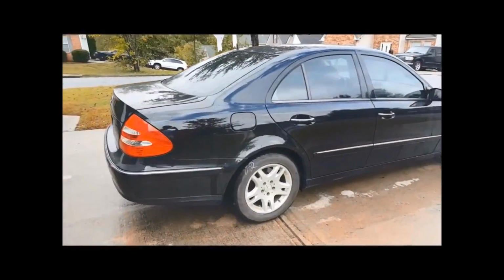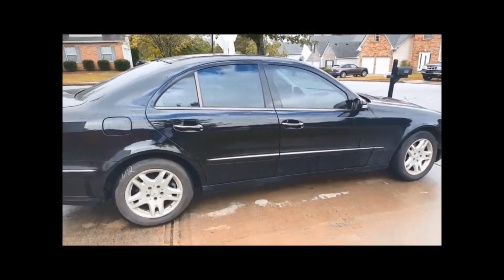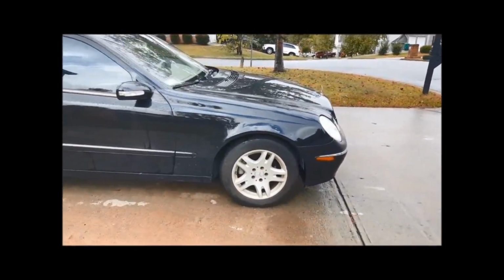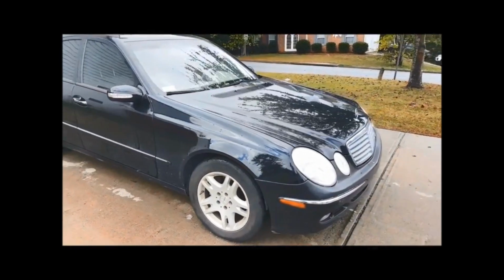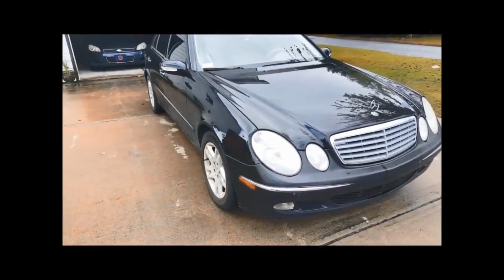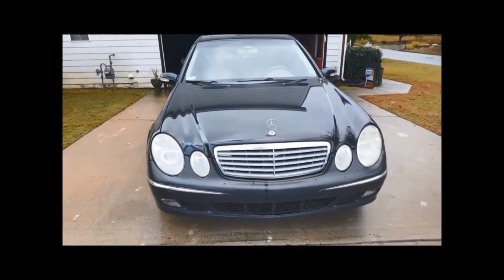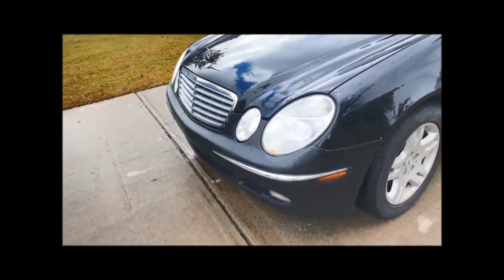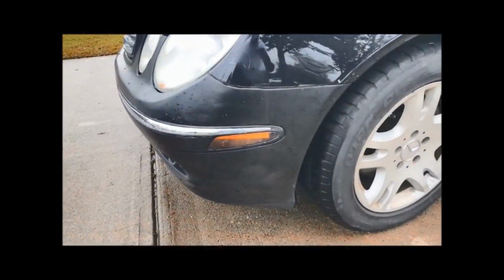This right here is a 2004 Mercedes-Benz E320. So this was my fourth and my last E-Class I bought. This one was an E320. The other ones were, if you check out the other videos, two E350s and one E500. So this one was an E320.